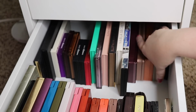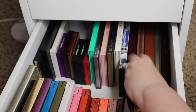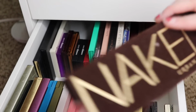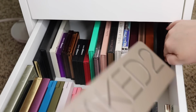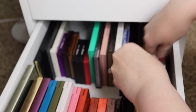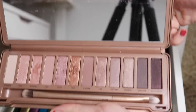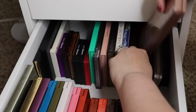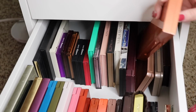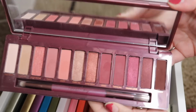I lied. I'm not getting rid of much in this drawer at all. Okay, we have the Urban Decay Naked palette, which I know is so old, but I cannot get rid of. Then we have the Naked 2. Same thing. Naked 3. Naked Heat. And Naked Cherry.